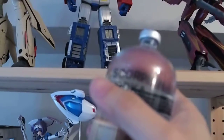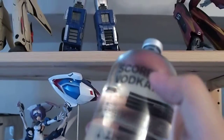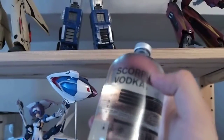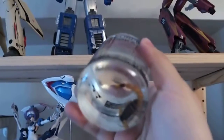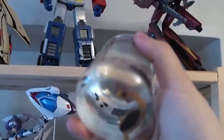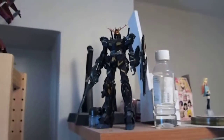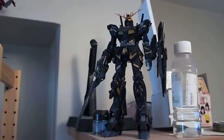A bottle of Scorpion vodka. See if I can focus it. There we go. Okay, a little bit weird and cool because they actually put a scorpion. They actually did put a scorpion in the bottom there. Supposedly it purifies it, but I don't know. Okay. Unicorn Banshee mod, which I did because I was bored.